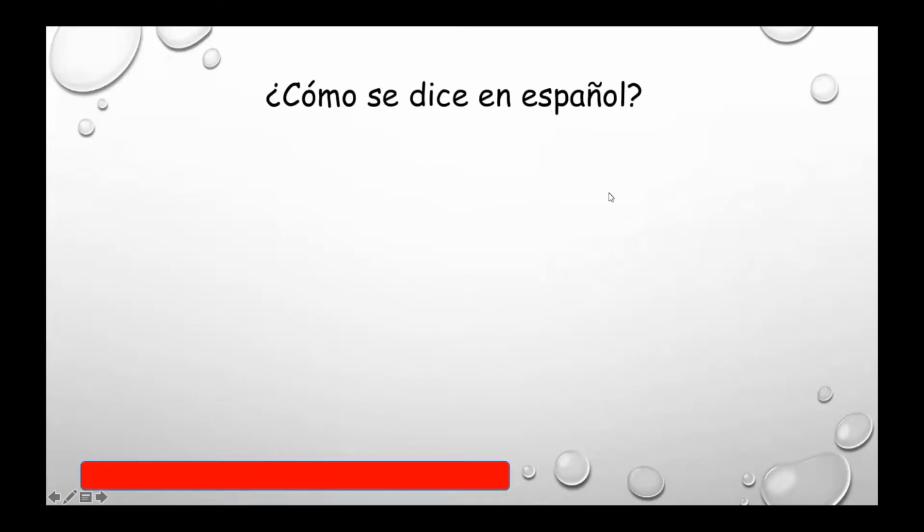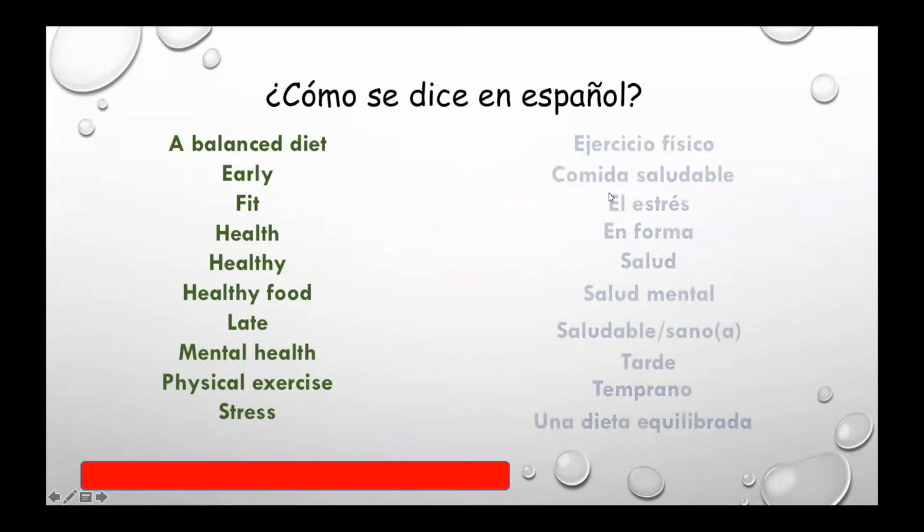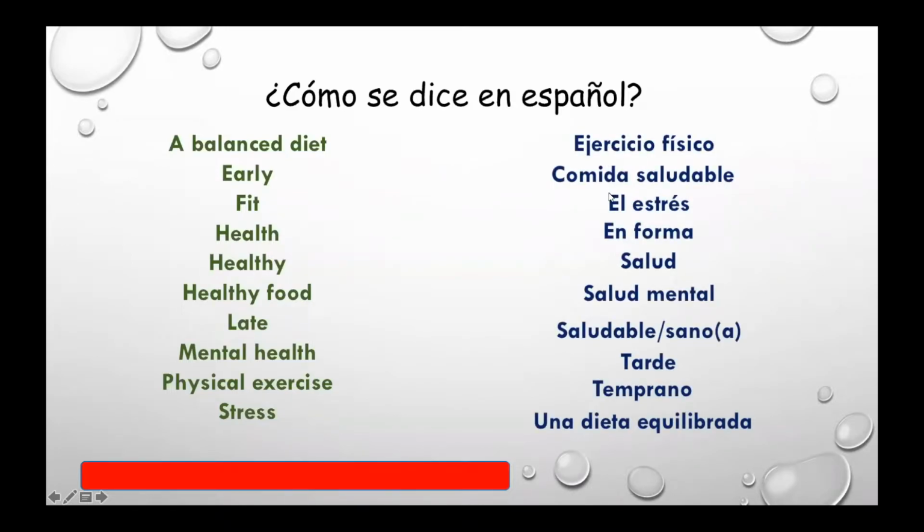¿Cómo se dice en español? So here I have a list of words that are used when talking about healthy living. A balanced diet, early, fit, health, healthy, healthy food, late, mental health, physical exercise, and stress. What we are going to do is match these words with their counterparts in Spanish. So I'm going to give you 3 minutes to try and find out the right translation for each one of the ones in English. By the way, feel free to use your dictionary. 3 minutes and the time is running down. Go for it.